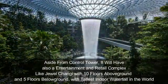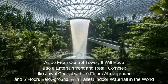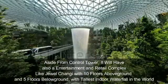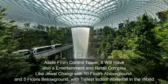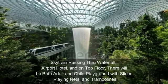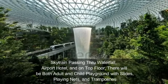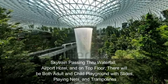Aside from control tower, it will have also an entertainment and retail complex like Jewel Changi with 10 floors above ground and 5 floors below ground, with tallest indoor waterfall in the world, SkyTrain passing through waterfall, airport, hotel, and on top floor, there will be both adult and child playground with slides, playing nets, and trampolines.